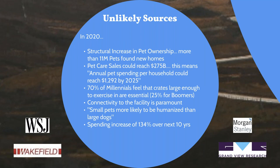Small pets are more likely to be humanized than large dogs. There are a lot of facilities out there that are looking at how to grow their revenue base, how to increase cash, and set aside more for a rainy day. We're going to talk more about that in a minute. But you want to think about how the spend differs between large dogs and small dogs. On average, statistically speaking, small pets are more likely to have that greater spend. Their parents are more likely to see them as an extension of their family. Of course, this is not true for all dogs and all families out there, but generally speaking, this is a pretty interesting stat.